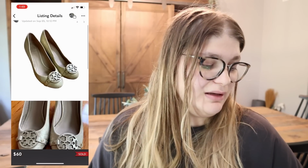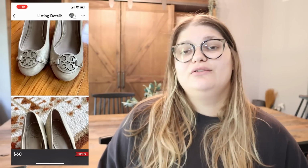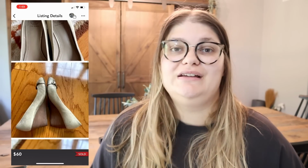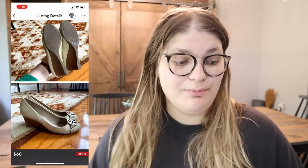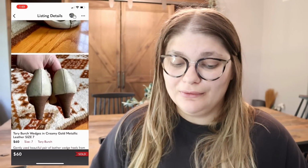We sold this pair of Tory Burch wedges in creamy gold metallic leather, size 7. They sold for $60, and so we made $48. I got these in the bins. So these were another great bins pickup, great bins sale, which means I probably made about $46 on those.